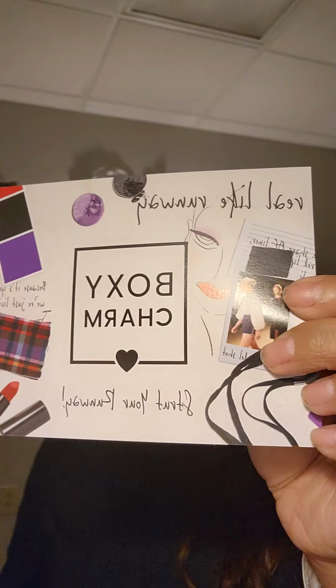It is Monday, October 3rd, but guess what I finally got in the mail? My Boxycharm boxes. So we're gonna get started. We're just gonna pick one box. I don't know what this one is first, but okay, so this is the premium box, and the theme for September was Strut Your Runway, and we got 6 items here. Let's start with skincare first, and then go into the makeup stuff.